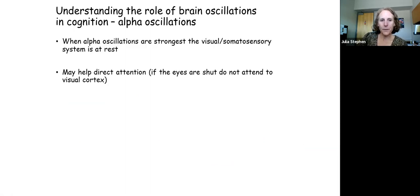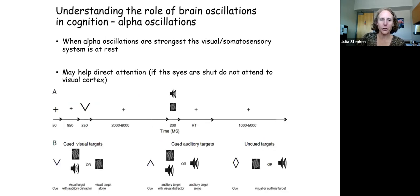So this is just an intermediate summary. We know that alpha oscillations are strongest in the visual and somatosensory system when they're at rest. And we also think that this is related to directing attention. What we first measured was just this very simple situation where you close your eyes and alpha oscillations increase. There's more evidence now that alpha oscillations are also related to directing attention.